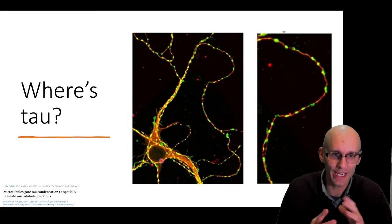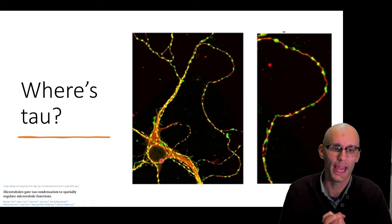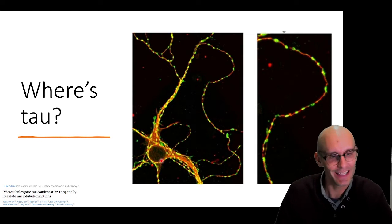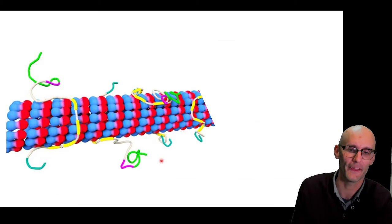Well, in red we have tubulin, and in green we have tau. And what you can see is tau is punctuated all along these tubulin filaments, and that gives you a little hint about what tau is up to. These are beautiful images, aren't they?